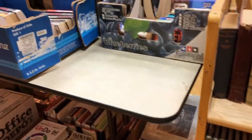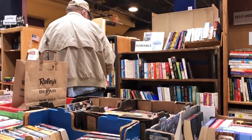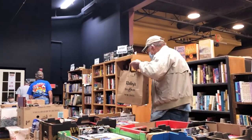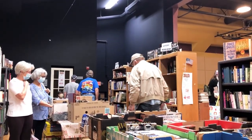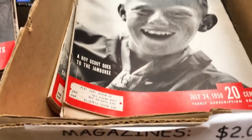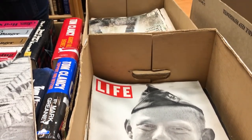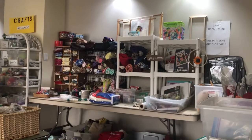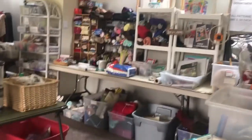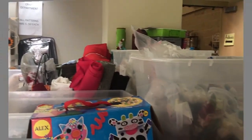Everything is organized very well. It's all sorted into categories like geography and history and biography and cooking and crafts and sewing. All kinds of books, magazines. This is the craft area. It's just before you leave to go to the checkout area, and so I resisted this area. I just took a quick shot.